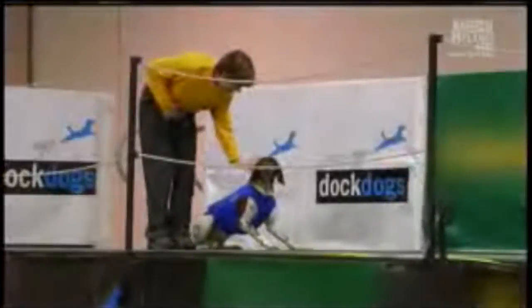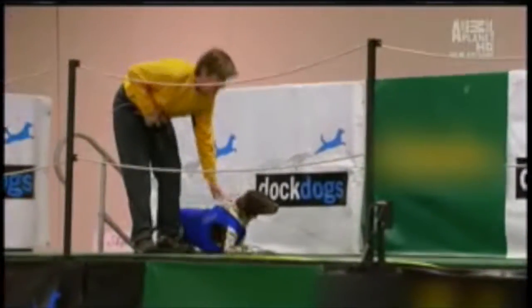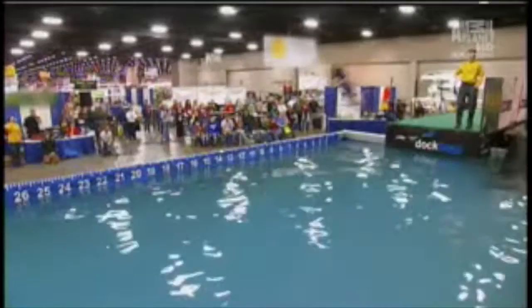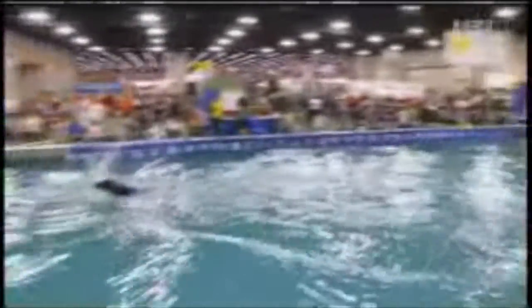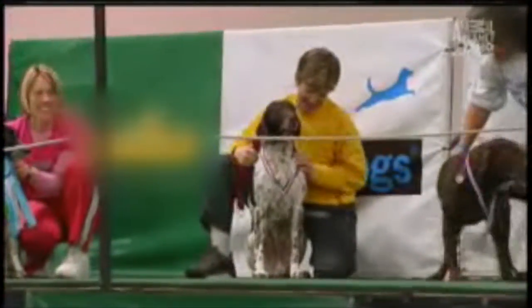There's only one more chance to pull ahead of the pack. Tanner needs to clear 20 feet to win. He takes to the dock. Sue sets his position, and Tanner awaits the command. Come on, get it! Final jump, 19 feet 6 inches. Not enough for first, but this old man finishes a respectable third. Tanner and Sue are taking home a medal today after all.